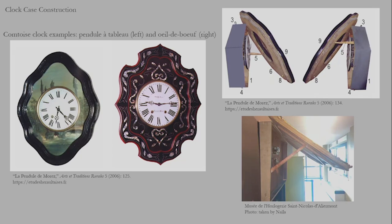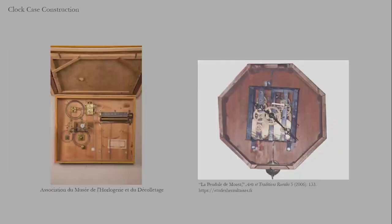The clocks shown here are pendules, which go by many names, including pendule à tableau, vineyard clocks, and oeil de boeuf. In some cases, these clocks were ornamentally decorated with mother of pearl inlay, but could also have painted backgrounds. And strikingly similar to our painting, these clocks' frames and decorations could hinge up and be propped open, leaving the clock face and mechanism attached to the back of the case. The construction of the cases is likewise similar, with thick wooden walls and planks creating backing.